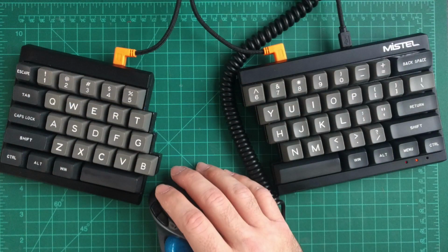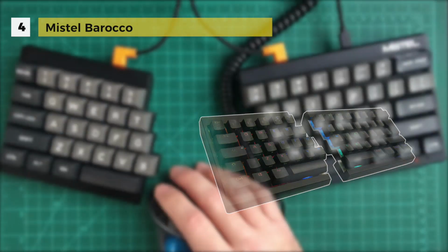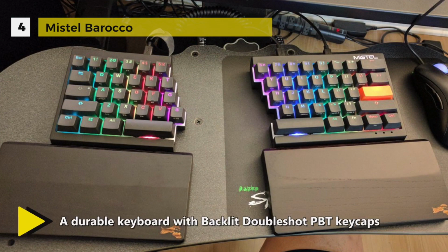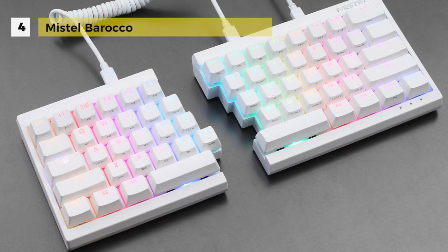The Cherry MX RGB Nature White switches on the 4th-placed Mistel Barocco are designed to offer a linear experience without a noticeable pressure point. It comes with backlit double-shot PBT keycaps that are highly resistant to friction, temperature, and solvents, and have an ergonomic key shape to provide a comfortable experience.